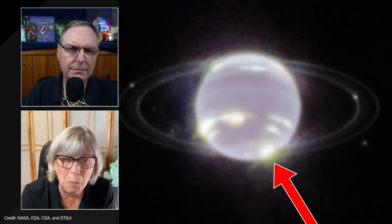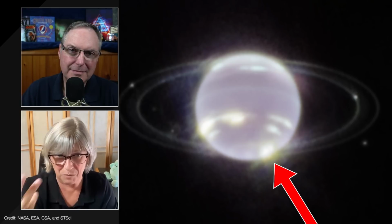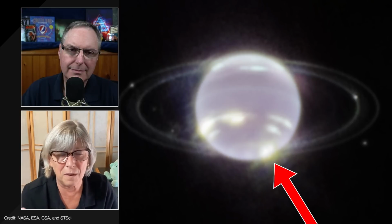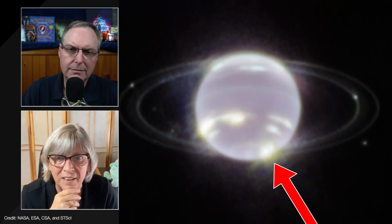In fact, it's so bright that at some of the wavelengths, it saturated the detector. It got so bright that the detector said, I can't accept any more photons, and it kind of shut down. So that's important for us to know for our science observations. We're going to have to be very careful not to use very long exposures, because we now know that some of these cloud features might overexpose at certain wavelengths.